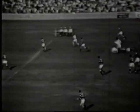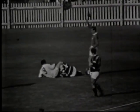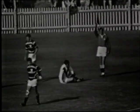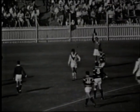The ball away. Beat. How fast is he? Batty going for him. Beat down the touchline. Batty has him. And into touch inside the Manly 25. A great piece of football. Well, it certainly was a great piece of football.